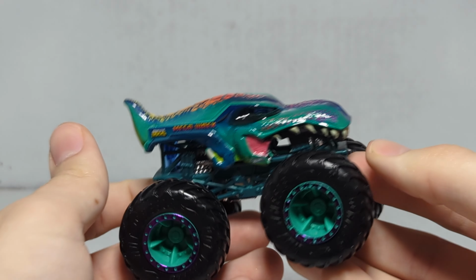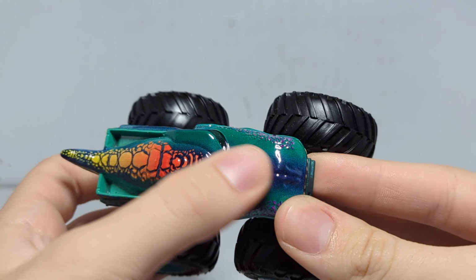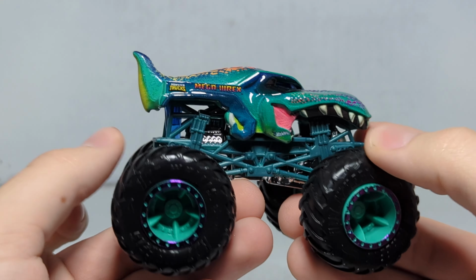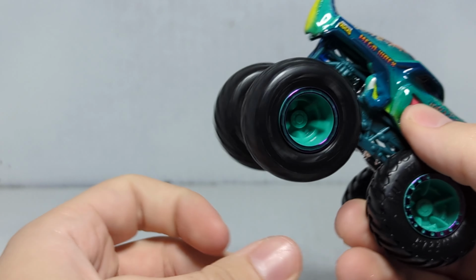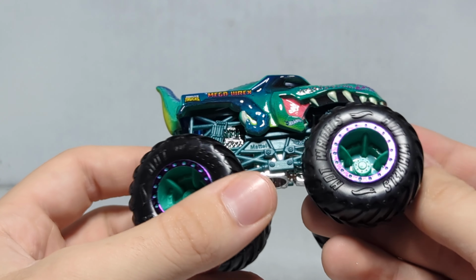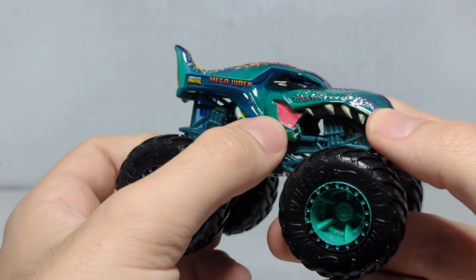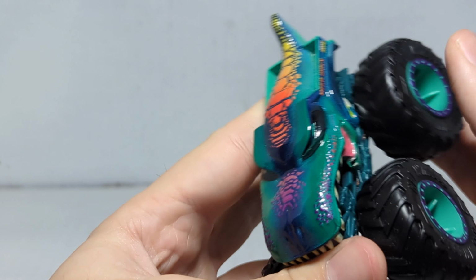It is Mega Rex. We've seen Mega Rex about a million times now. We got a green body, that really cool color gradient across the top, green roll cage, chrome chassis, black tires with green rims, and purple chrome bead locks with a blacked out blue window insert. Mega Rex Hot Wheels Monster Trucks, got the gums with the teeth. We've seen this truck a million times.